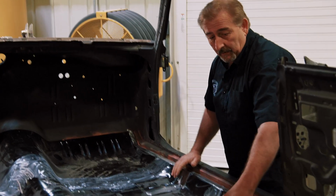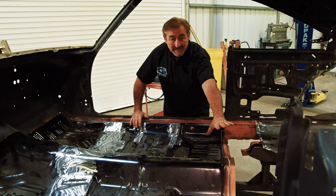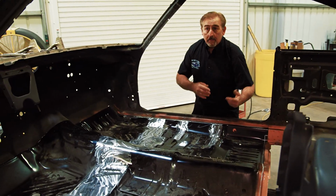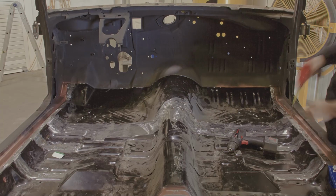After that, he's going to slip in the two step welds. Once that's done, the center section of the car is completely welded up and we can move to the front or to the back. George, you got my green light?